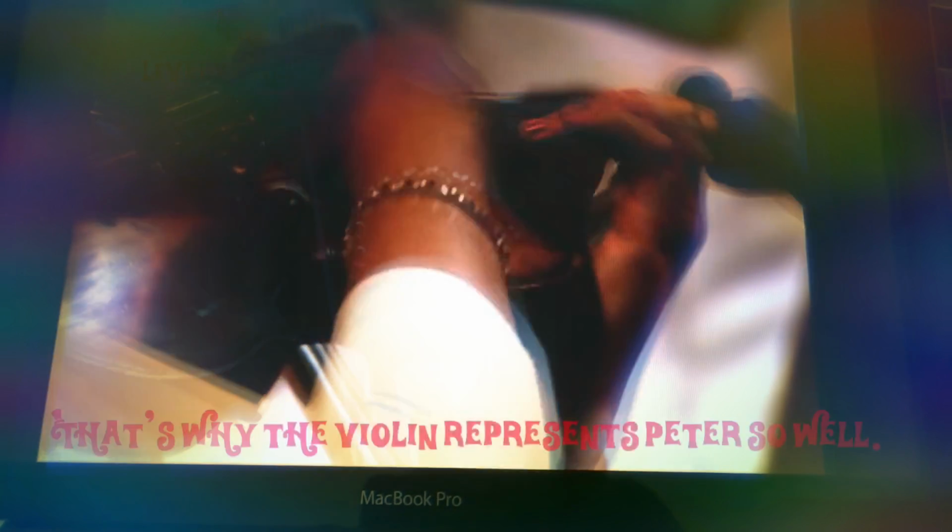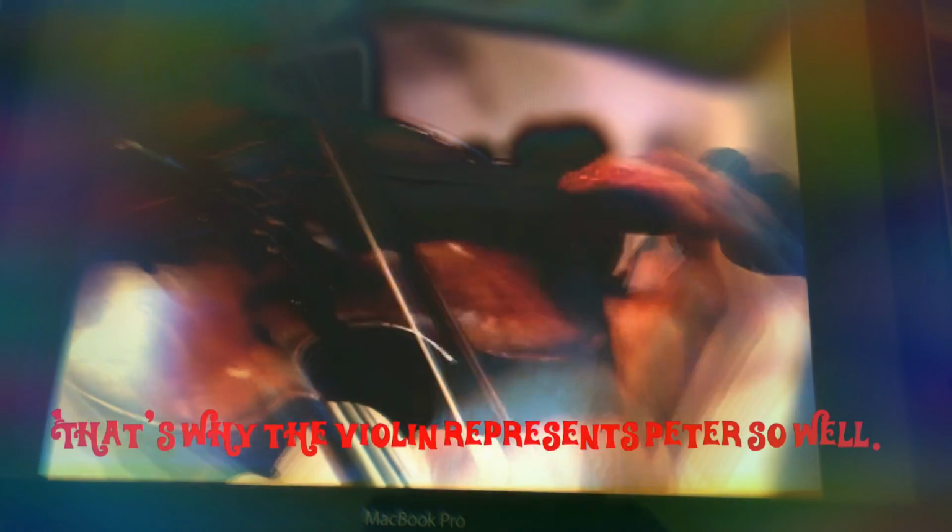The violin is a small wooden instrument with 4 strings. You hold it under your chin and play it by drawing a bow across its strings. In Peter and the Wolf, the violin makes a lively, cheerful sound, and that's why the violin represents Peter so well.